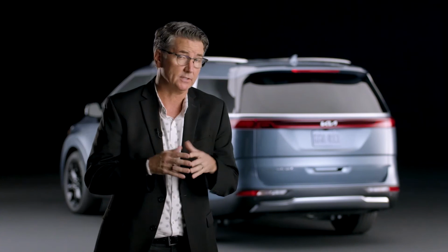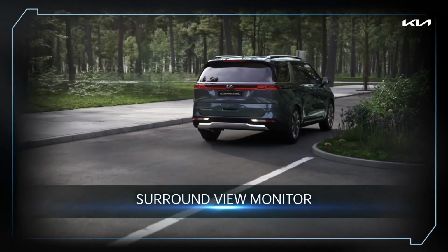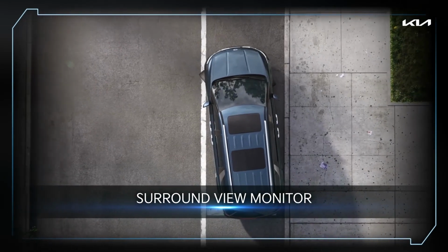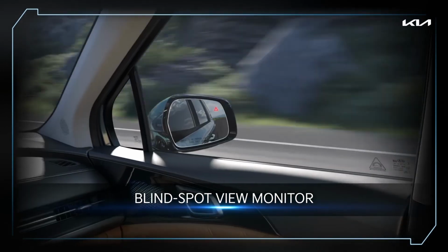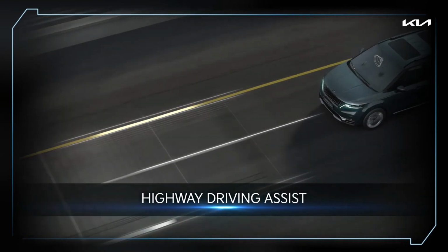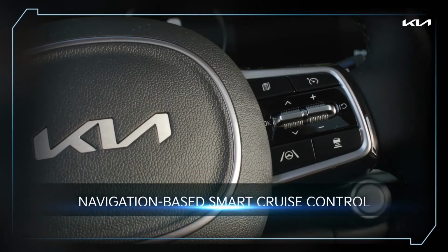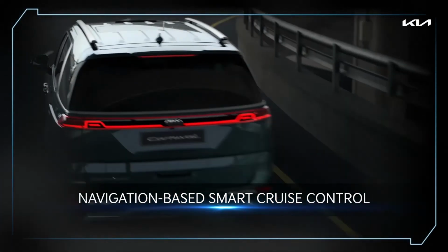Now these next features, in my humble opinion, are well worth the upgrade. The surround view monitor offers a 360-degree field of vision that makes navigating tight parking spots a breeze. The blind spot view monitor makes changing lanes safe and easy. Highway driving assist controls steering, acceleration, and deceleration to maintain a safe distance from the vehicle ahead and help reduce driver fatigue. And navigation-based smart cruise control uses the onboard navigation system to anticipate curves in the road.